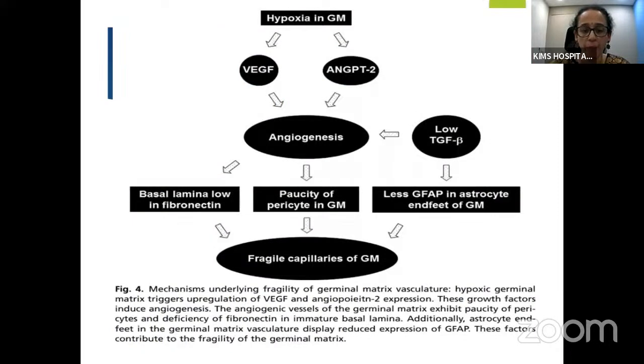So whenever there is any hypoxia or any insult to the baby at the time of delivery, that leads to increased production of vascular endothelial growth factor and angiopoietin 2, which leads to increased angiogenesis, because the babies also have a basal lamina which is low in fibronectin, a paucity of pericytes in the germinal matrix, and less GFAP levels in the astrocyte end feet of the germinal matrix. These capillaries in the germinal matrix are highly fragile and are prone to bleed in that area.